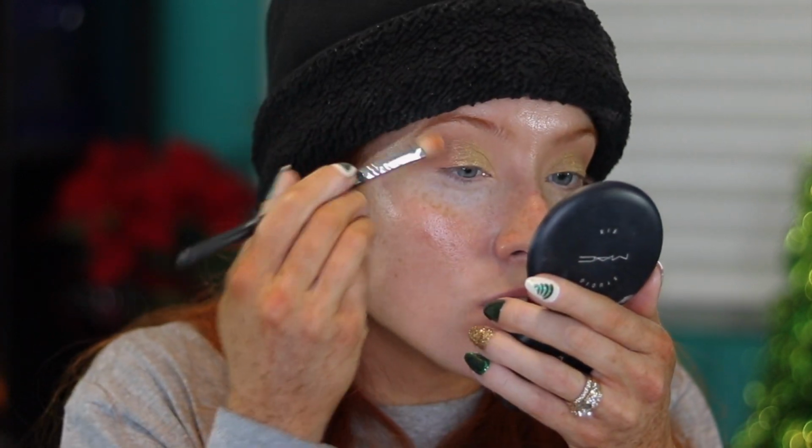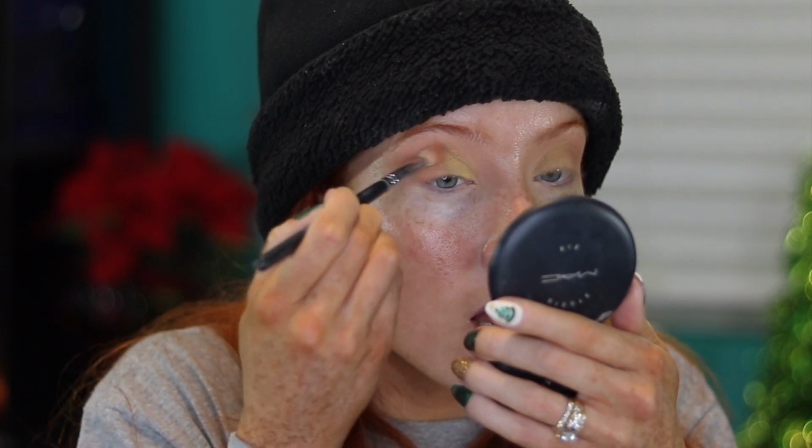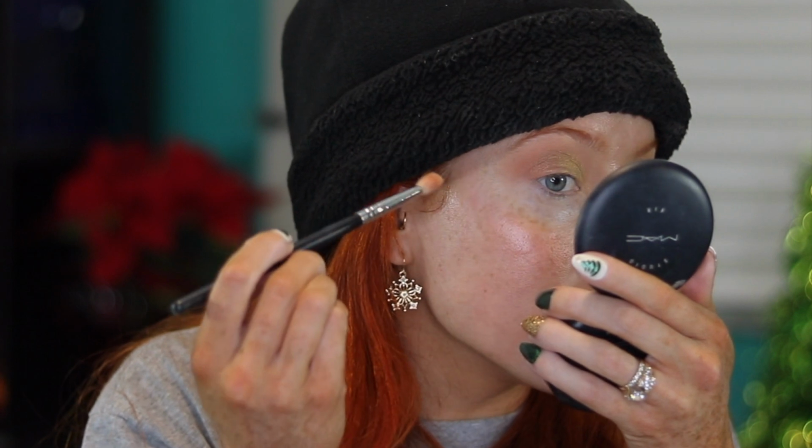Oh my God. So I'm just taking this brush. There's really no additional product on it, but I'm just lightly tapping over so that there's no harsh line there with that gold. It's just blended in really nicely. It is dragging some of that gold out a little bit, but I don't really mind that. It's okay. And I'm going to take my Maybelline Hyper Easy eyeliner and do a little bit of an eyeliner.